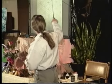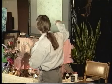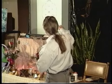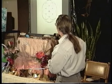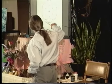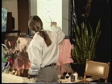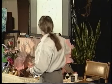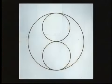Okay, there's an image inside of this system that if you took just this out of the genesis, out of the middle of the flower of life, you saw where it came from. And now take the circle that encloses the genesis pattern, and this circle right here. Take that image out of there. This is the image I'm referring to. Okay, everybody sees that?